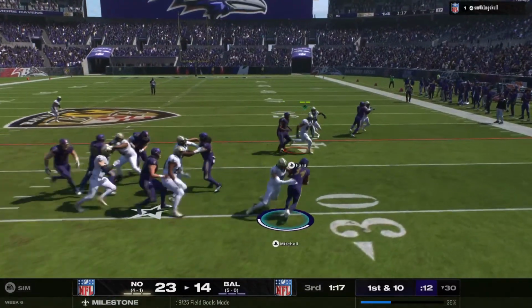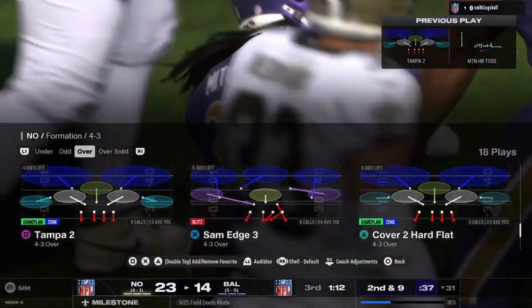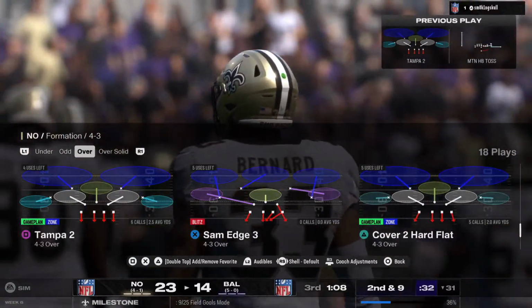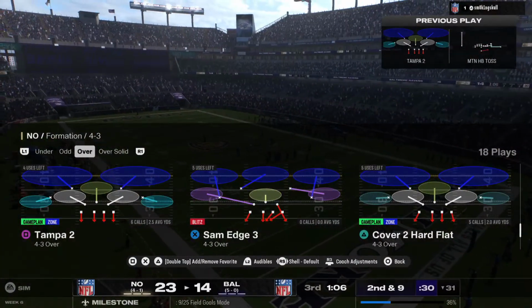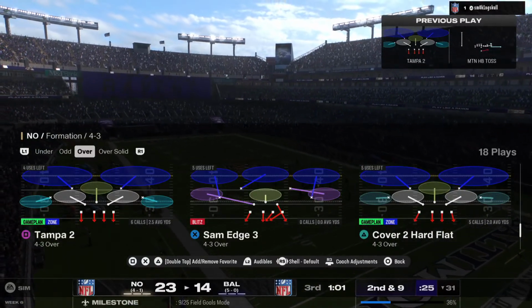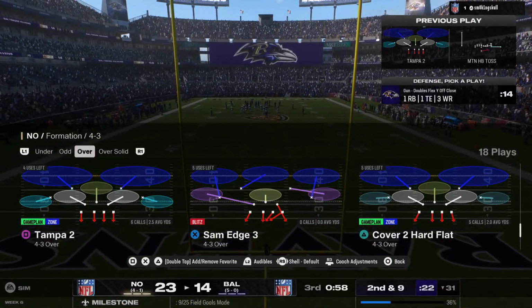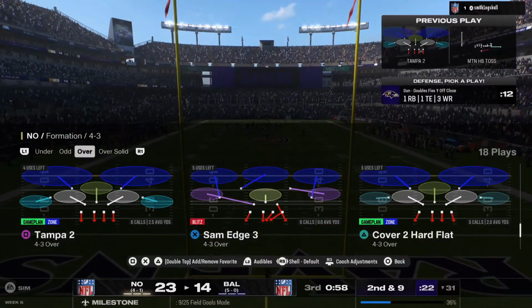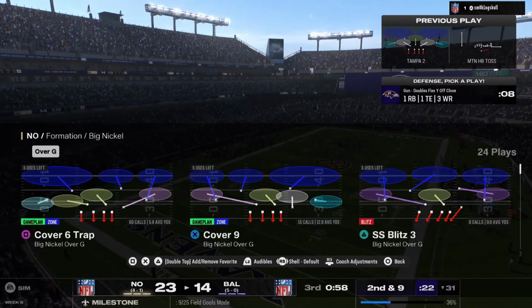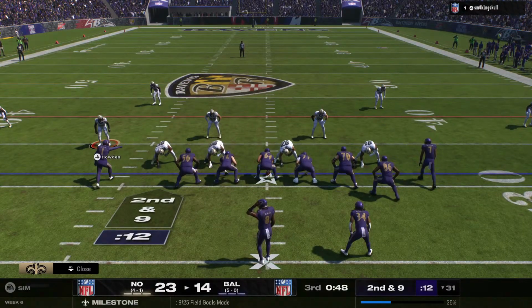The drive will begin with a run by Mitchell. And a minimal gain here, only to about the 31. Here's a 2nd and 9.